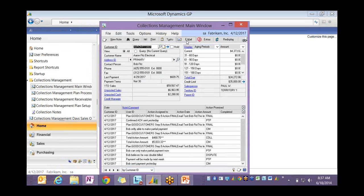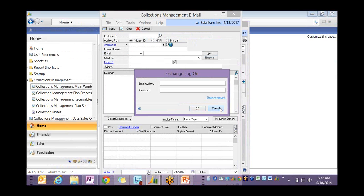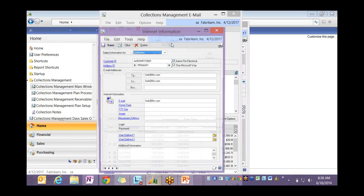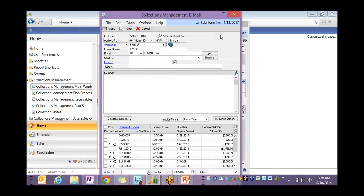The email. So again, I had mentioned that you're able to pop open an email screen as you're on the phone with customers, which is really nice. And this is one of the new additions to the product as well. When you pop open an email from the main window, the contact information for the customer will populate for you, and this is pulled in based on what you have set up on the internet information portion of the customer's card, on the customer card.